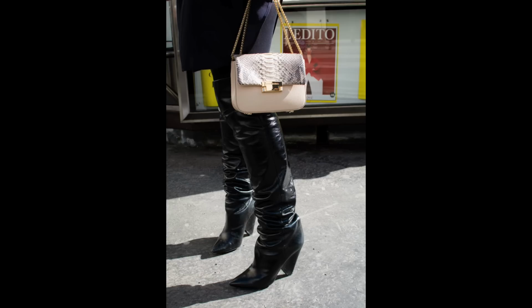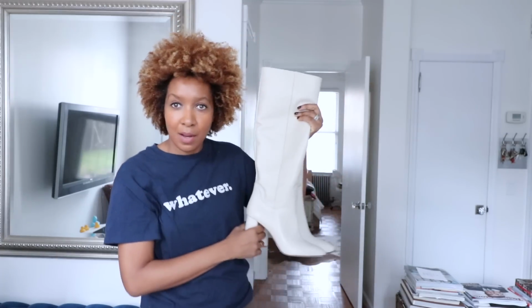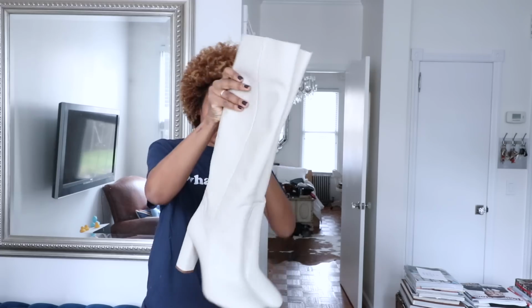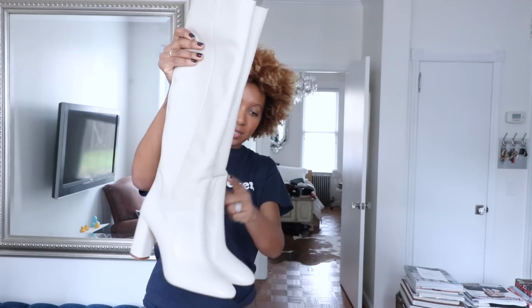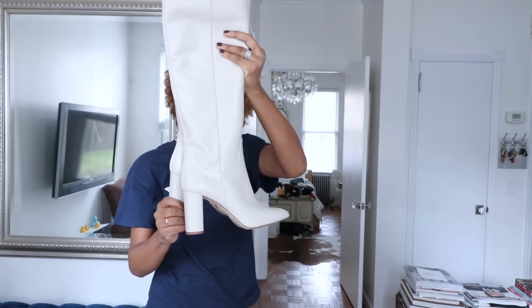So the next footwear item is the slouch boot, or the knee-high slouch boot. I got these from Zara. They are sort of like a bone color, really, really nice. These are great. I love this toe to them. And everything just feels kind of 70s. I think that's why I like it. I like that strong, solid heel.